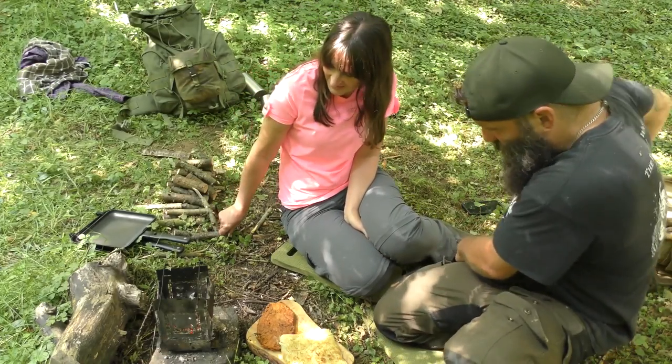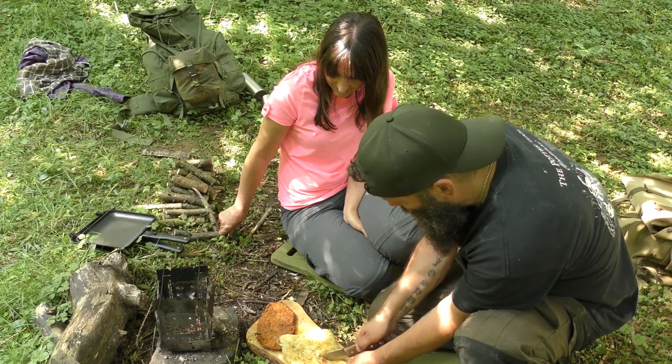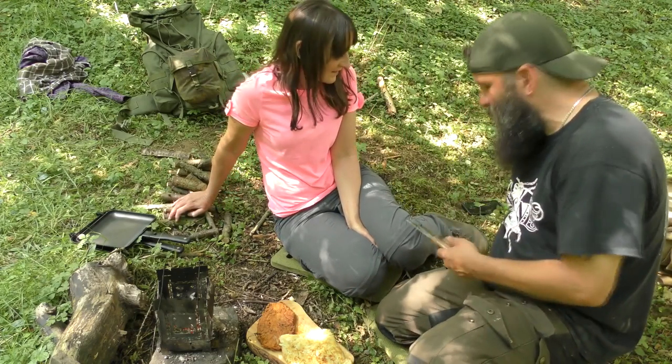Yeah, definitely. What we'll do, we'll cut that potato in half a little. Oh, look at that. This smells unreal, doesn't it? Does smell unreal. Give that a wipe on a leaf.